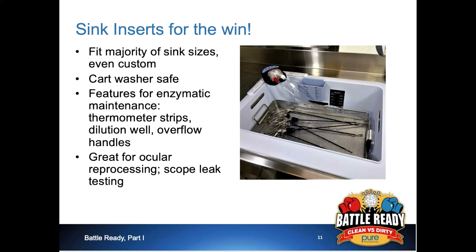Sink inserts are a fantastic option for relieving the stress of deep sinks. If you have deep sinks, you don't have to suffer. With most of the sinks in sterile processing departments today, sink inserts can be customized to simply drop into your existing sink basins. When you have one task that requires a sink insert and one that doesn't, you can easily take the insert out. Another great aspect of sink inserts is that they are very easy to clean. They can be cart washer safe, and most importantly, they have built-in accessories to make maintaining and working with instruments that much easier.